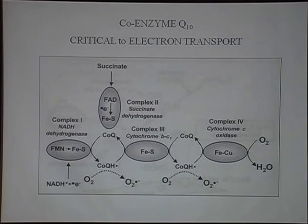Now, we burn sugar and fat to generate energy. We snip the carbon chains down to 2 carbon fragments, and then we snatch electrons from the carbon, and we're going to convert the energy of the carbon-electron bond into useful biochemical energy, ATP. And to do that, we have to transport the electrons on something called the electron transport chain. 2 steps in electron transport involve CoQ. To make energy, you have to have coenzyme Q. No coenzyme Q, you can't make energy. You're going to be dead in 30 seconds.